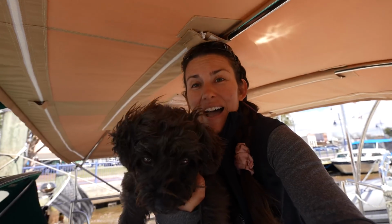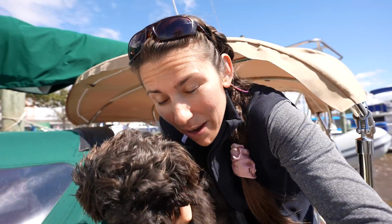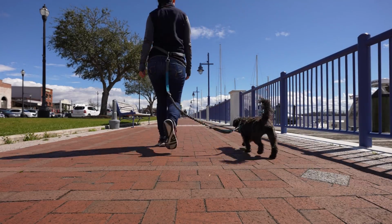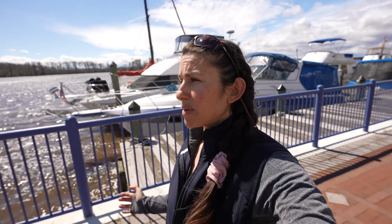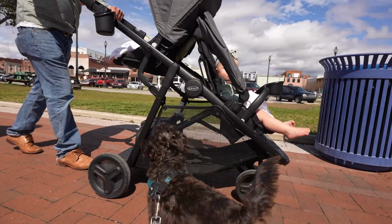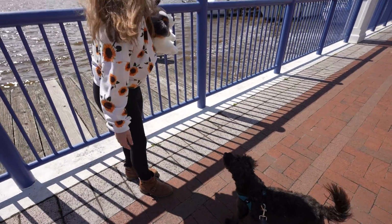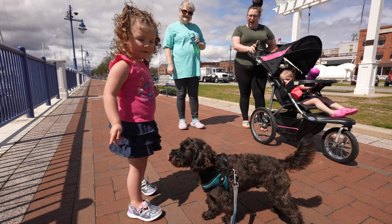All right, I am so happy to be out of the boatyard, and being smack dab in the middle of downtown Washington is so cool because the weather has been getting so nice. This little pedestrian street here has been just covered in dogs and kids and families walking around. It's just really cool to be a part of such a neat little community.